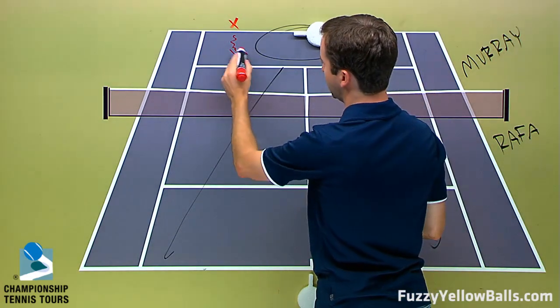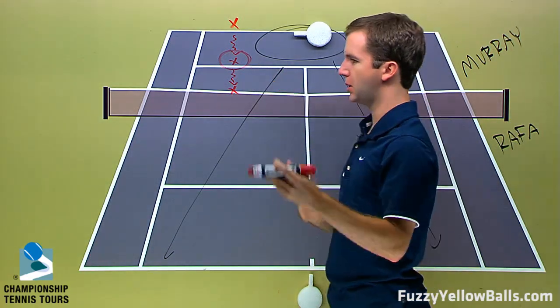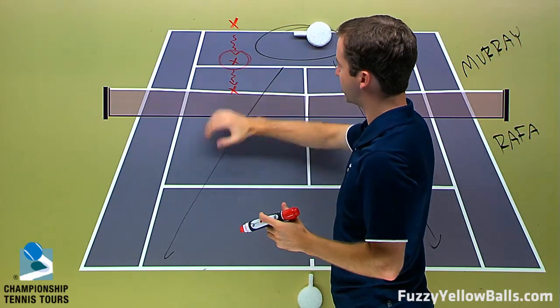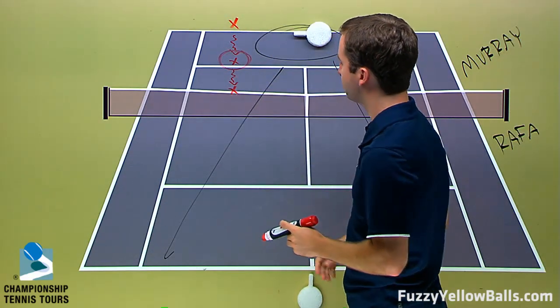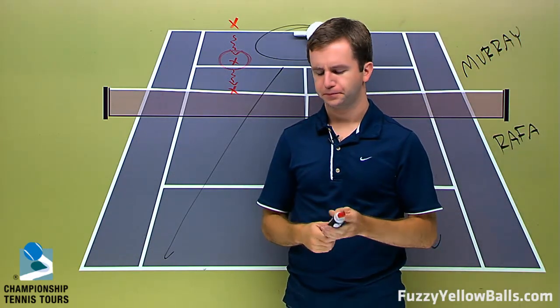Soderling kind of stops in this area, and he gets himself into trouble because he has to come up with a bunch of huge ground strokes as opposed to having it be part of a sequence where he's moving forward to end the point at net. And I think Murray's going to be able to execute that better.